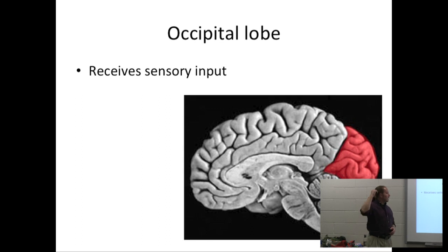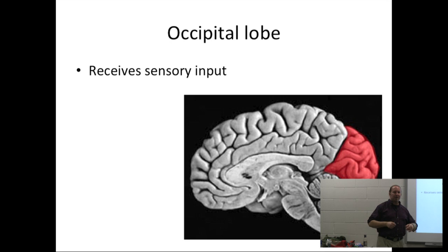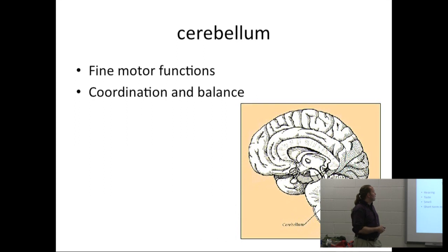Occipital lobe, that is, again, receives sensory input. The sensory input starts out there, and then it's mediated through the temporal lobes and some others, and eventually makes its way to the forebrain where memories are created. Long-term memories are created after being short-term memory there.